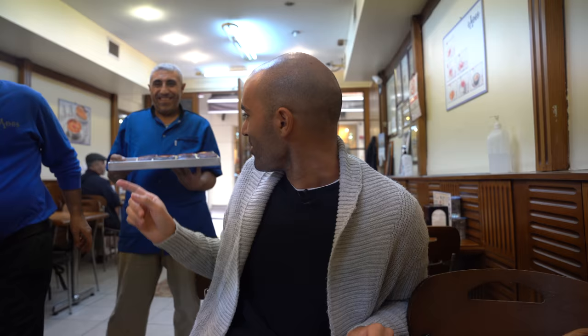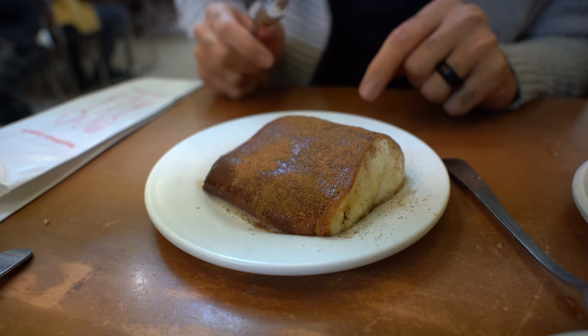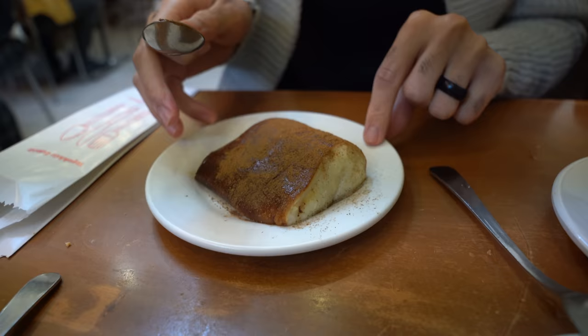Oh, what is this dessert? The chicken with the chicken breast. I might get one later. Okay. I ordered that one very interesting dessert, kazan bibi. It's made from chicken breast, guys. So interesting. Let's give it a bite.